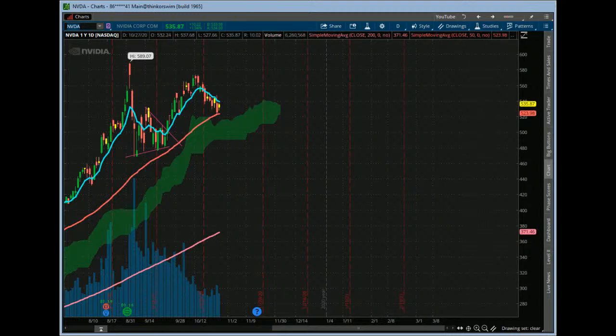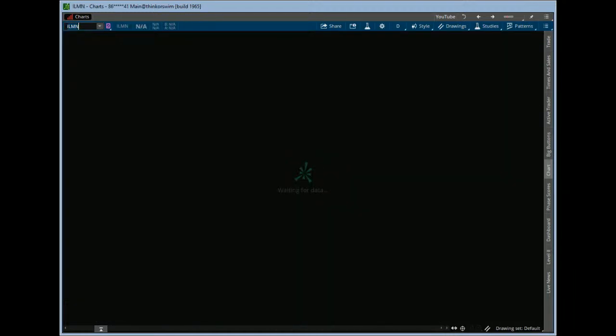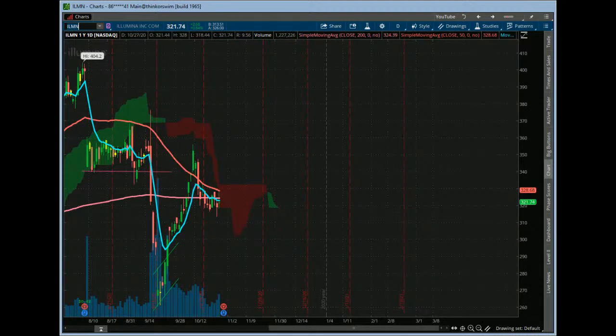Creighton, yeah, chopping around, exactly. Yep, possibly to the election, we'll see. Or they could try to give the plunge protection team, try to give it a little bit of a move up there. Let's take a look at Illumina.